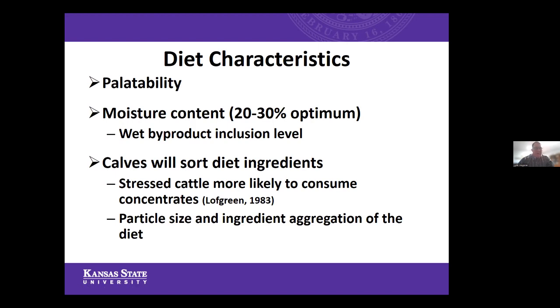It mixes well, which really leads to the next point: calves, regardless of whether they're newly weaned or newly arrived calves in a feedlot, that are stressed will typically tend to sort diet ingredients more so than other animals that have been up on feed. In fact, there's some work from the 1980s that was conducted at New Mexico State at the Clayton Livestock Research Center, where they observed that highly stressed cattle were more likely to consume concentrates and sort them out of a feed ration than the roughages. So one of the things we have to keep in mind, especially with lightweight calves that have a tendency to sort diet ingredients, is that we need to make sure that our rations are getting adequately mixed. Particle size and ingredient aggregation and how all those things come together certainly can play a role.